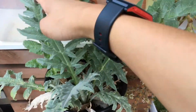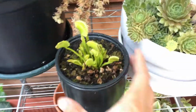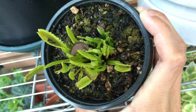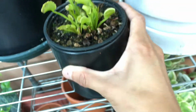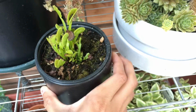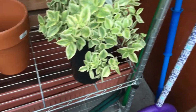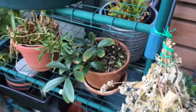I moved the, what is it, artichoke over here, and then the Venus flytrap. Remember that huge insect it trapped? It looks like some sort of wasp-like insect. And then the little tree is doing well. Yeah, I moved stuff around as you can see.